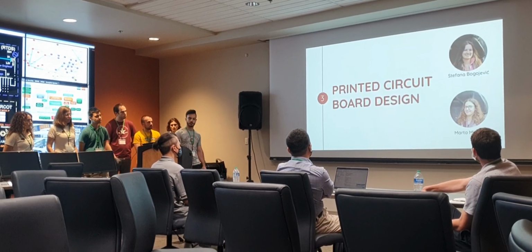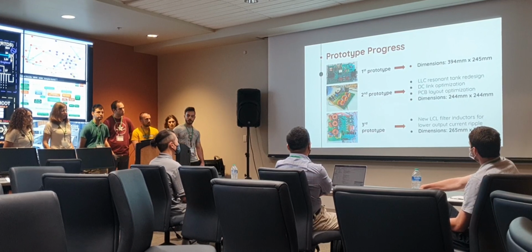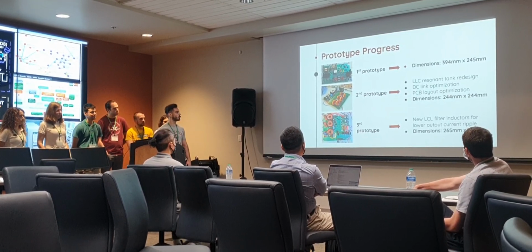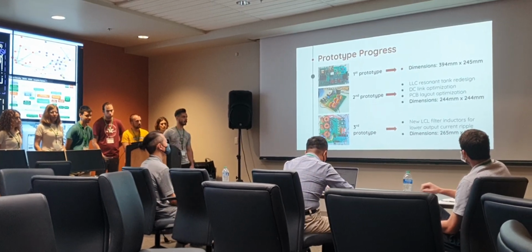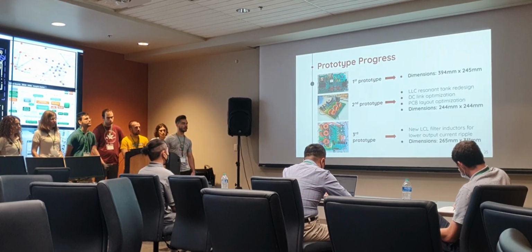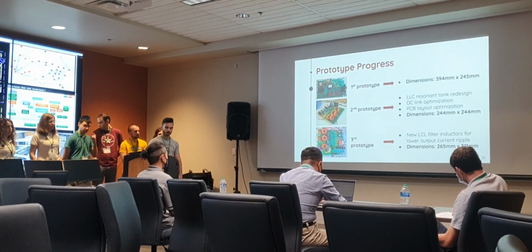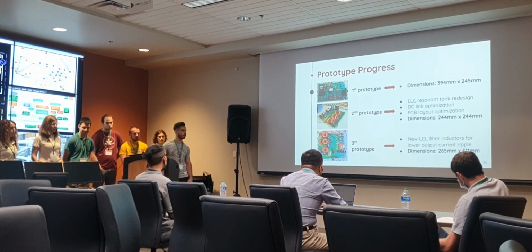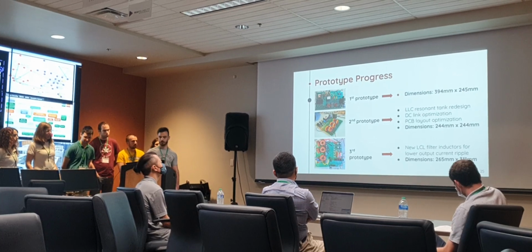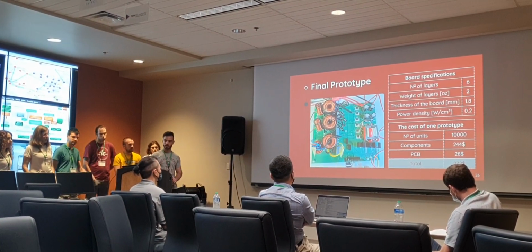Now I will briefly talk about our printed circuit board design. We had in total 3 iterations of the prototype, and in the first redesign we managed to reduce the size of the PCB dramatically by optimization of LLC resonant tank and also by DC link optimization and overall PCB layout optimization. The third iteration of the prototype is just slightly bigger than the last one because we introduced a totally new LCL output filter. Our final prototype is realized using 6 copper layers.